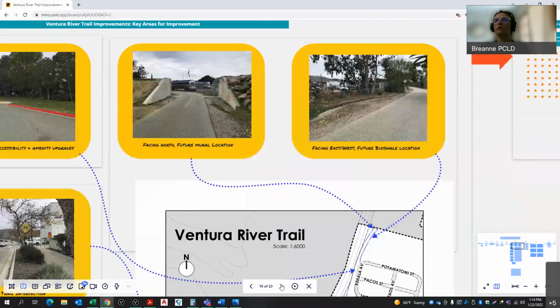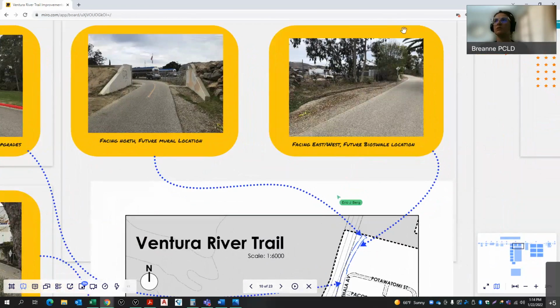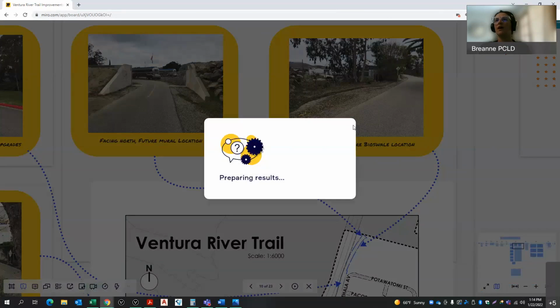So the most northern location is this area up here. So you'll see the pictures connect with arrows down to the map below. And so we're focusing on two different major improvements at this location. The first being a bioswale. So there is a lot of runoff coming from the industrial use east of our project site that flows down onto the bike trail, and it's already kind of created a little bit of a creek.